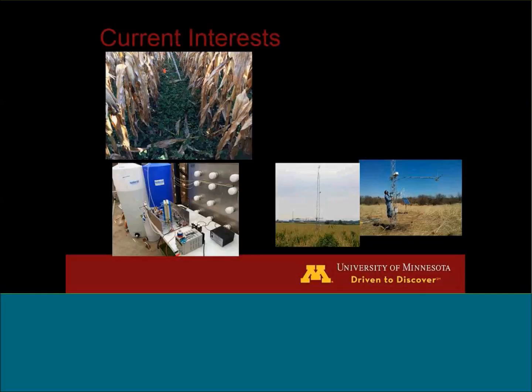Also been working for the last dozen years or so with Tim. We maintain a couple of flux measurement systems down at Rosemount that are part of the AmeriFlux system. They've become AmeriFlux core sites, and we provide those data to researchers throughout the world for use in modeling and validating global climate models, among others.